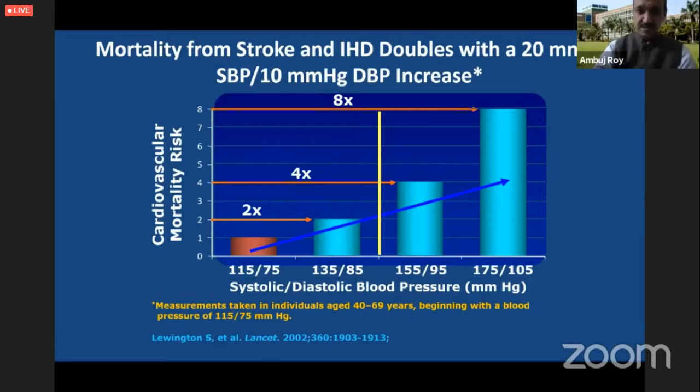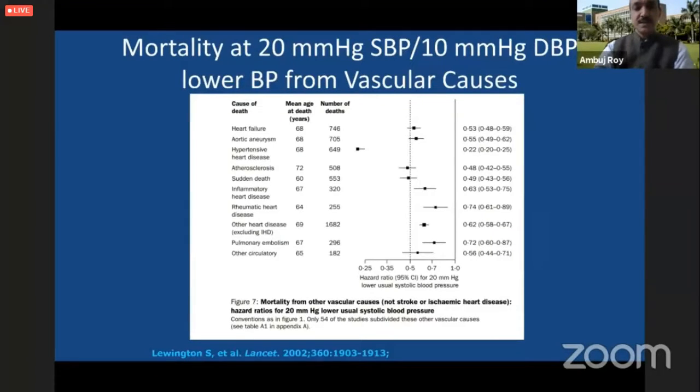But coming to the topic of the day, it's clearly known from both epidemiological studies, as we see here, and clinical trials, that blood pressure works as a continuum. It's not that 140/90 is where you have benefit, where you have complications, and above and below which you don't have any. So as we can see here, the mortality from stroke and ischemic heart disease increases or doubles for every 20 by 10 millimeters of mercury. Similarly, the heart failure and aortic aneurysm risks are reduced by 50% if you have blood pressure which is 20 systolic or 10 diastolic lower than another person.